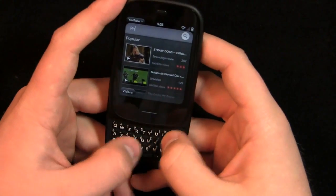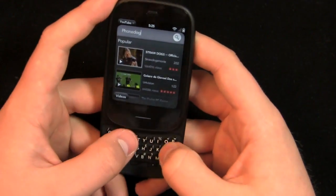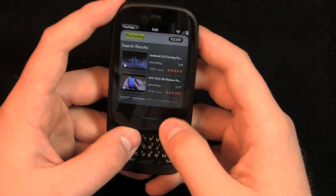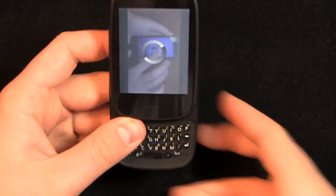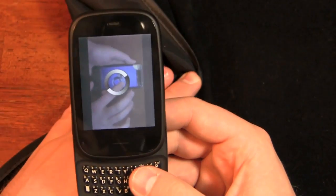Let's see what we can find on YouTube. PhoneDog, HTC Evo 3D review. I think I know those hands. I think I know that desk too. Does that desk look familiar? I think it does.